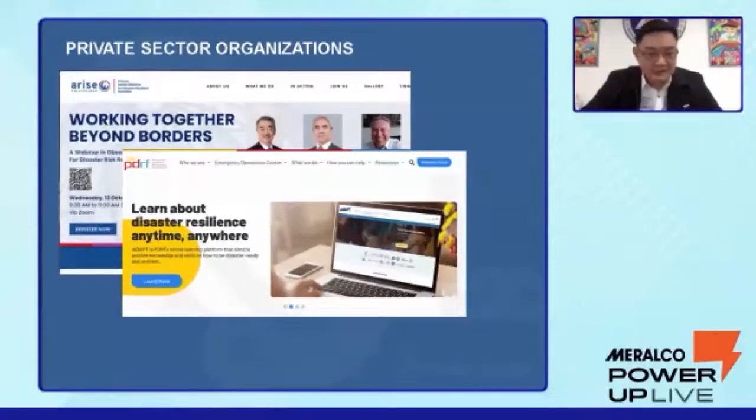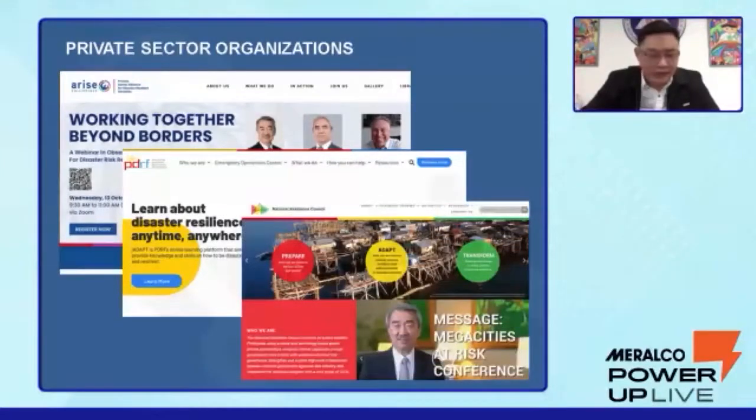Marami po talaga na mga places where we can really learn how to become more resilient. And of course, the National Resilience Council. So these are just some of the private sector organizations that you all can hook up with. Hindi niyo po kailangan na maging malaking negosyo para makipag-partner po sa kanila. Look them up. At makakatulong din po sila sa inyo in one way or another.